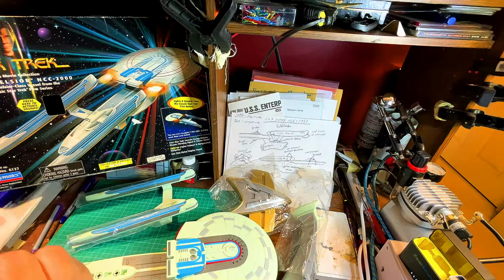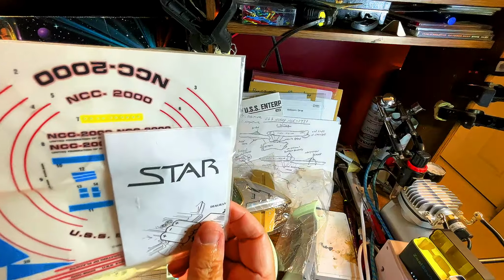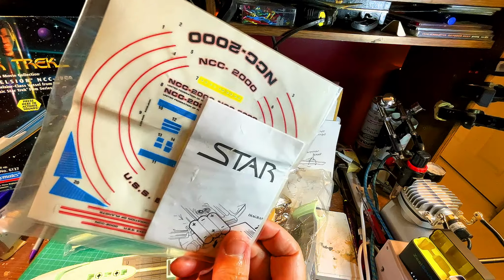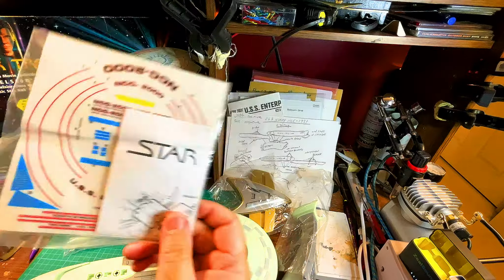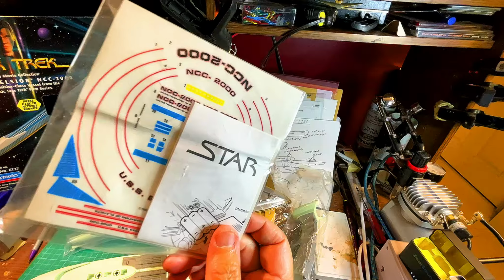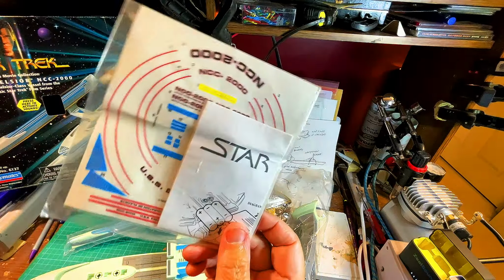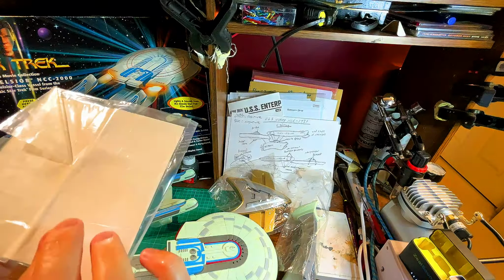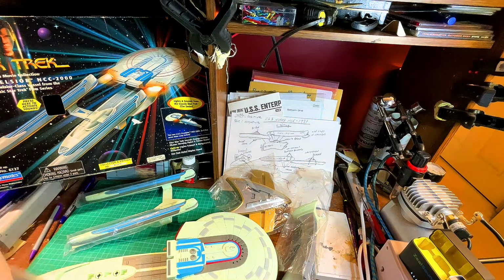For some reason I didn't put the stickers on this ship because, as I recall, I don't think I had room, because I had the Deep Space Nine, the Voyager, of course the NCC-1701, and the NCC-1701D out. So I think I had just gotten this and played with it a little bit, took the batteries out, and then put it back in. So that's why I didn't put the stickers on. So let's take a look at the inside of the paperwork packet.